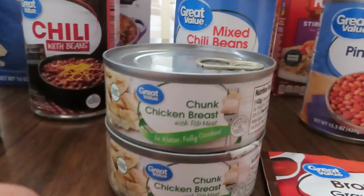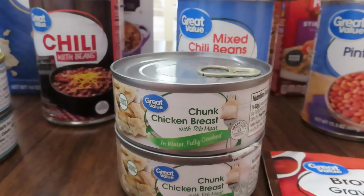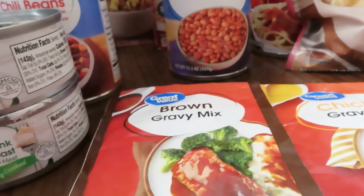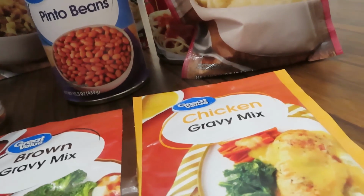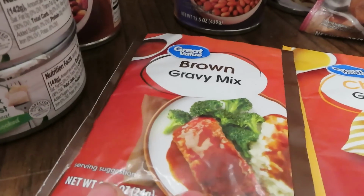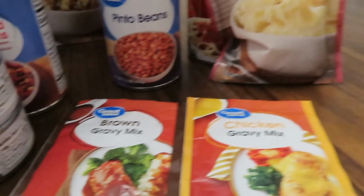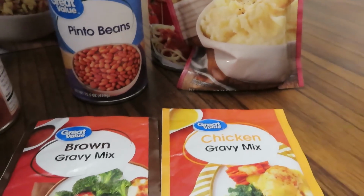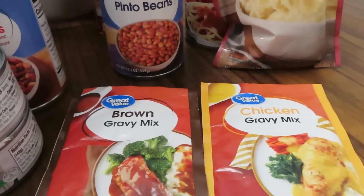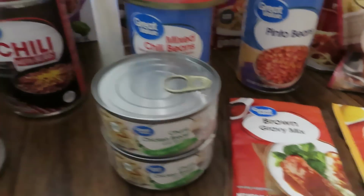Also down here, I got 2 cans of the chunk chicken with rib meat. I did get a brown gravy packet, a chicken gravy packet. This was 76 cents, and the brown gravy was 36 cents. And the brown gravy is always 36 cents. I don't know what the difference is, but the other gravies are always more expensive than the brown gravy. So anyway, there you go for that.